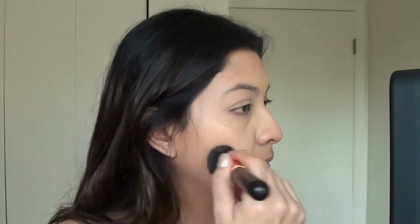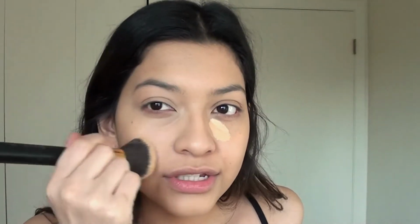So far, so good, guys. And do you guys like using a sponge or a brush more? So that's how the skin looks.